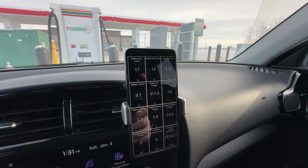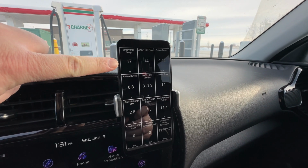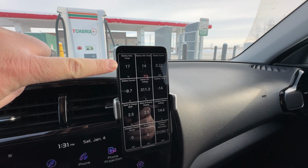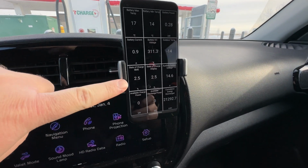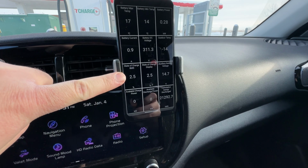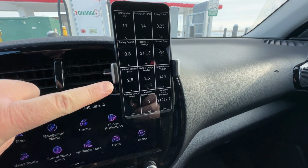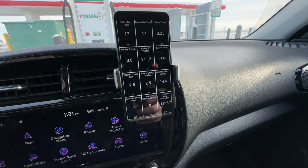Before we start charging, let me show you guys some stats from the trip. So right now the battery is at 17 degrees on the high end, 14 on the low end. So we've got a delta of 3. We arrived here with 2.5% in the battery. So BMS and the display seem to agree on this one. I always say that when you get to the bottom of the battery, both will even out.